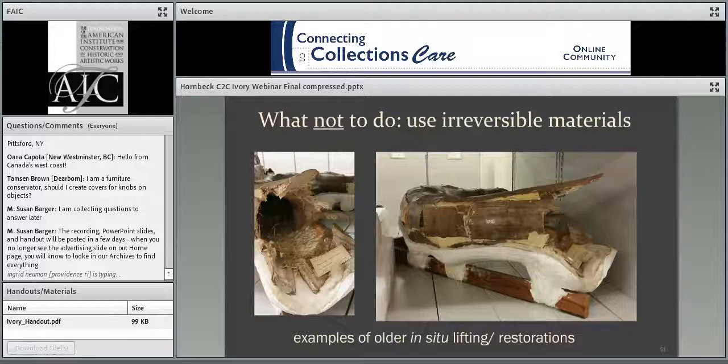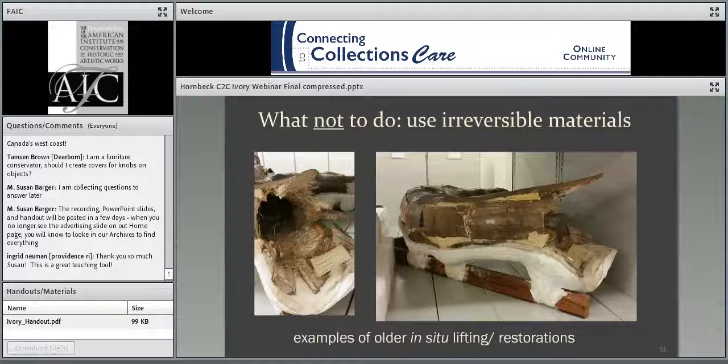Repairing breaks with glues or epoxies or other commercially available adhesives can be too strong for the ivory. Such products can contain unstable additives that cause discoloration, hardening, or failure of the adhesive. And similarly, the use of tapes to repair breaks is to be avoided because many tapes include unstable adhesives that discolor and harden over time.